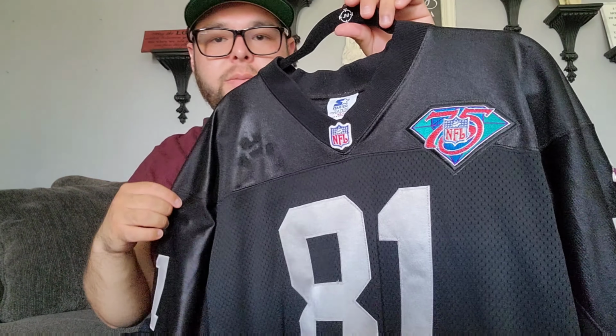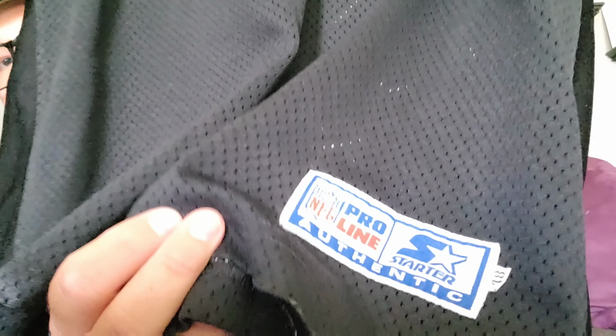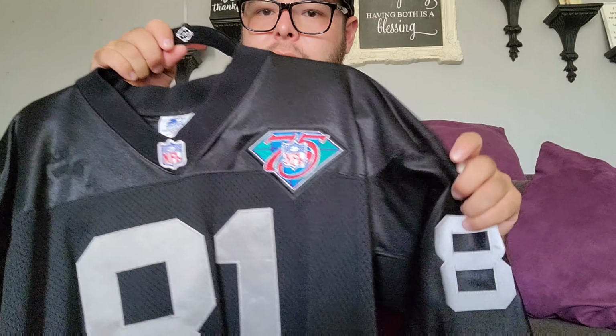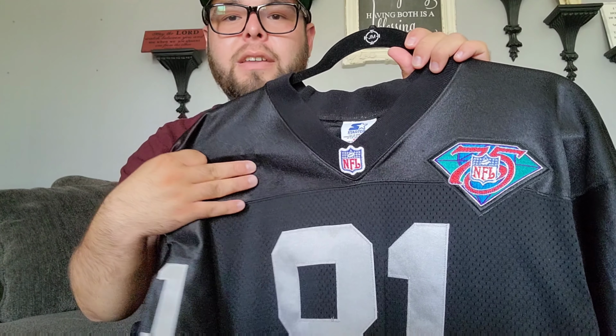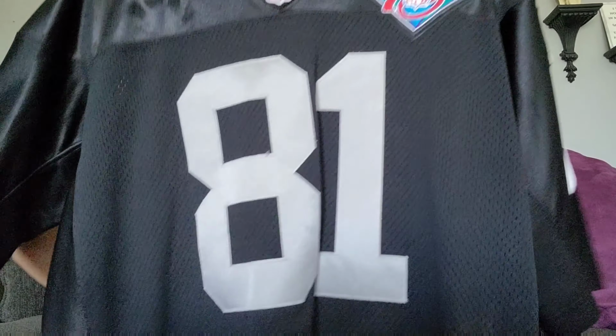Next up, I did a review on this recently. This is my Tim Brown Starter authentic. The jock tag right there. This one has the 75th anniversary patch. Really dope. I wasn't able to fix this or anything. I think someone had a patch on here because it looks like something was torn off, but whatever.